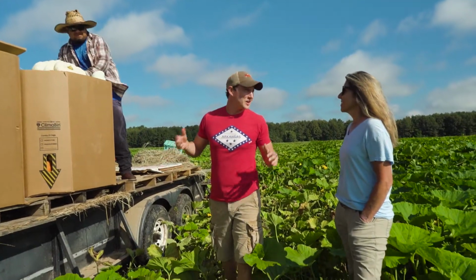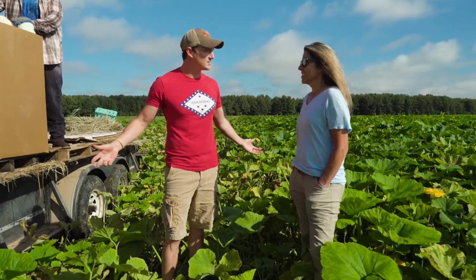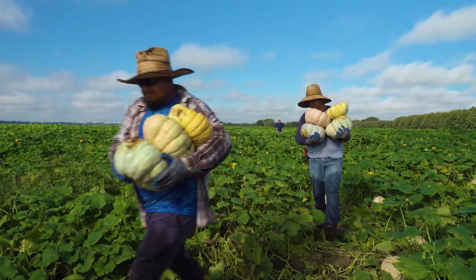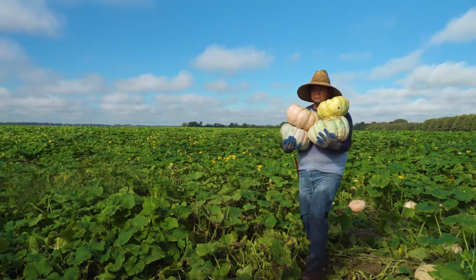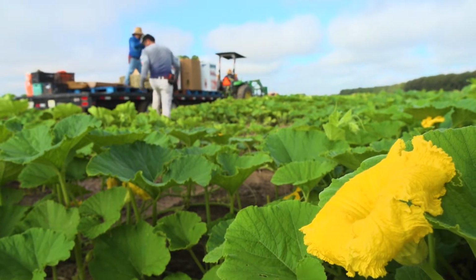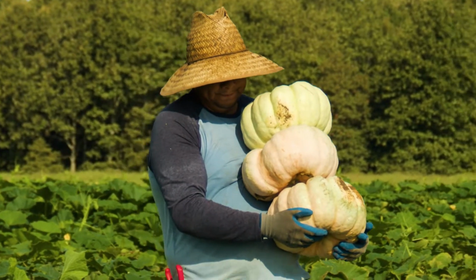Shannon, there's a lot of work that goes into the pumpkins. Getting to see the whole process out here. It's a big process. We got a lot of help. We need to get these dudes to places. We have the best help there ever was. These guys have been with us for like 10 years and they are so good at what they do. They just tell me to drive the tractor. They've got it down.